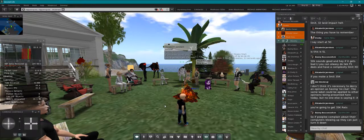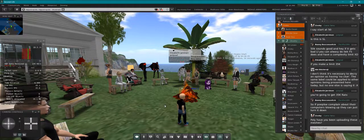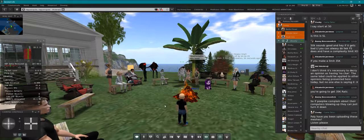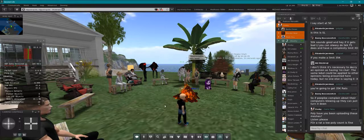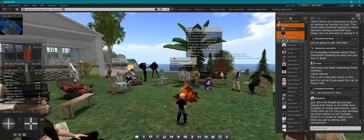Sale says you're going to get 35K rats. I mean, yes, that's exactly it. Whatever limit we set, it's going to be treated as the lower bound. The vast majority of content is going to be right up at that limit, and it's going to be wearing all textures that are the maximum allowable resolution and so forth. So the point of setting limits isn't to be obnoxious and make things hard for people. It's to try to give us some handle for not completely destroying the performance of the system.